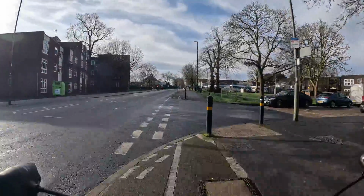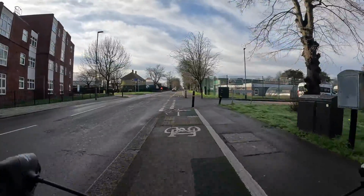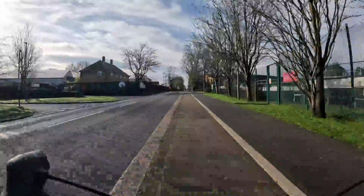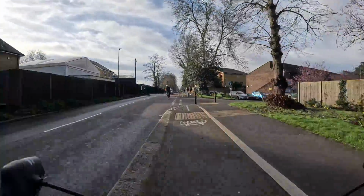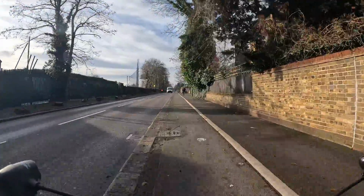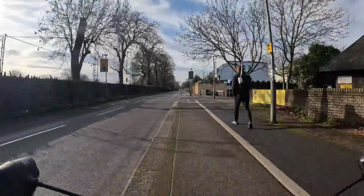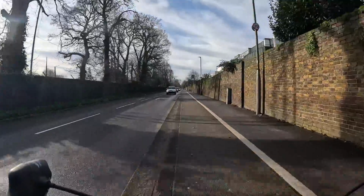Now, the pavement cycle track on Priory Lane is pretty controversial, and let me start by saying that it is not very good at all. The first thing that you'll probably notice cycling on it is that the vast majority of people who cycle down Priory Lane, which is one of the ways to get to Richmond Park, a very popular cycling spot for leisure cycling, the vast majority of people do not cycle on the cycle lane. They mostly use the carriageway.